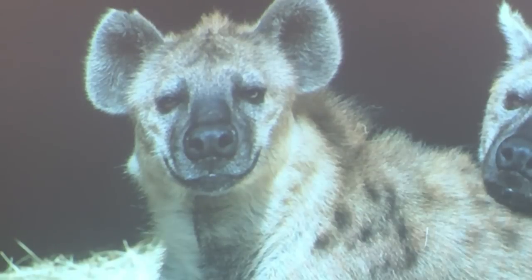Play with that. Play with some of those fur edges. I call those little wedges Bilibin marks.